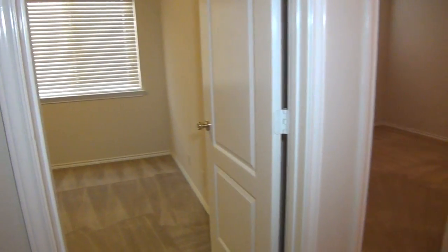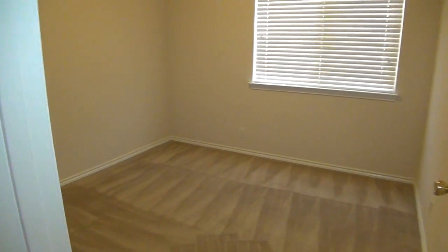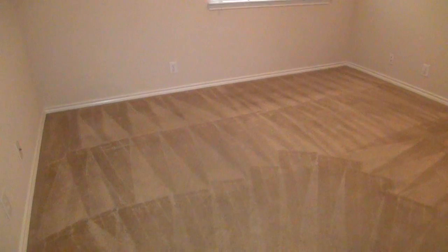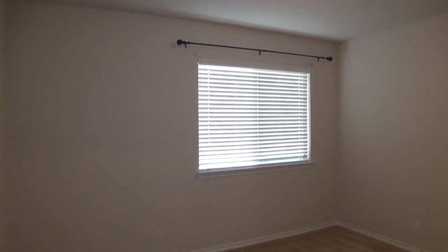So again, I call master bedroom number one. So this will be bedroom number two. You get neutral colors, you have blinds. Right next to it is bedroom number three. This is slightly larger. This bedroom is about 12 by 10. And then it has its own walk-in closet.